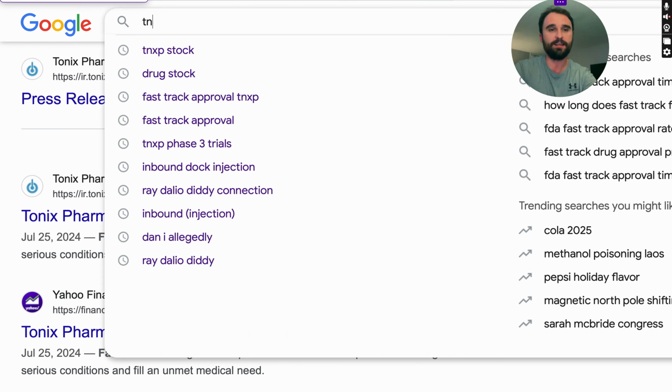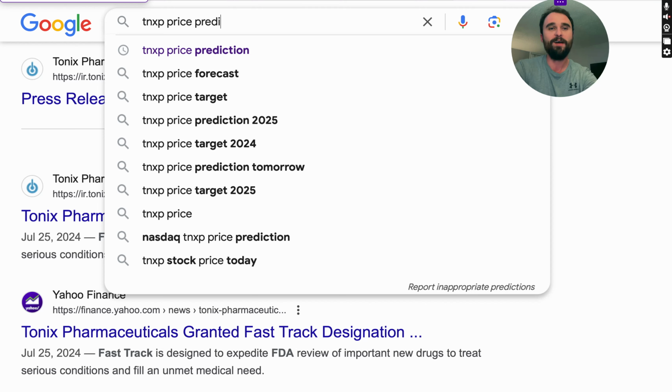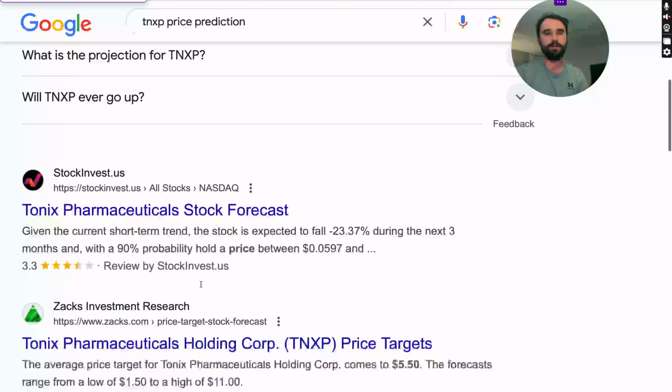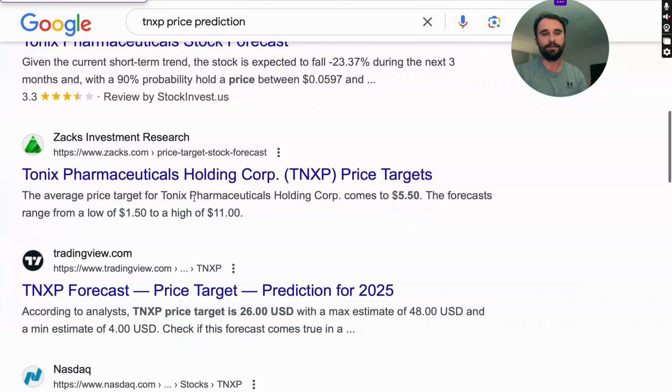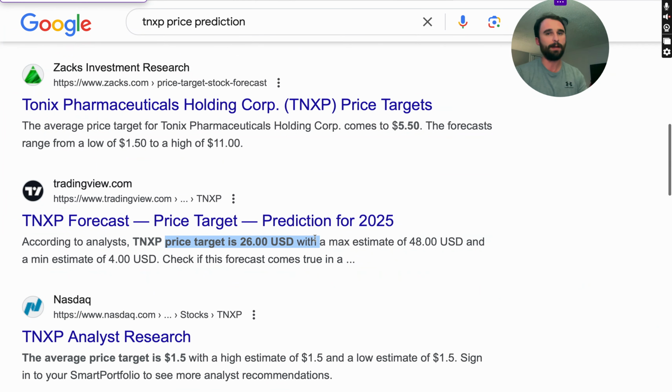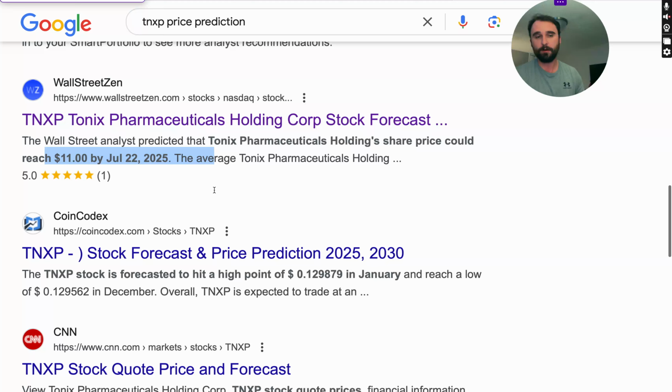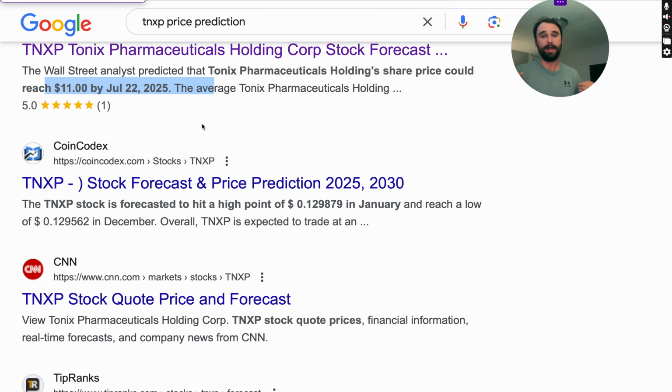If you type in TNXP's price target, I will say this, take it with a grain of salt, $21.42. You know, obviously these are just scanners online. I'm sure they're going to be overly optimistic is what I'm guessing, just to gain attention. $48, so $4 a share. But the point is, you know, here's another one saying $1.50, $11 by July 22nd, 2025. Hey, I'll take it. You know, as a shareholder, I will take that. And that would be very nice, actually. Quite life-changing for me anyway, depending on how many shares you have.